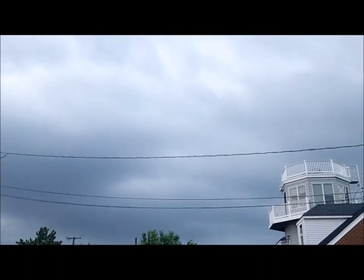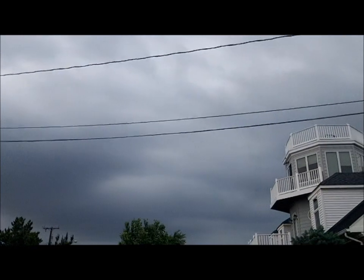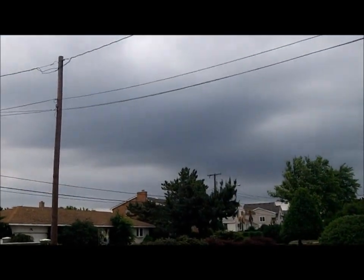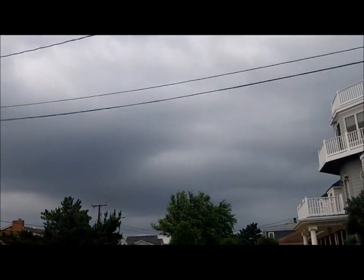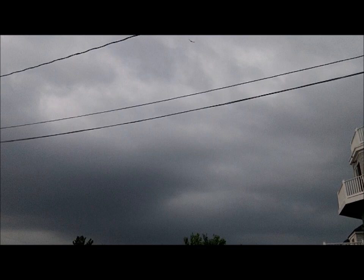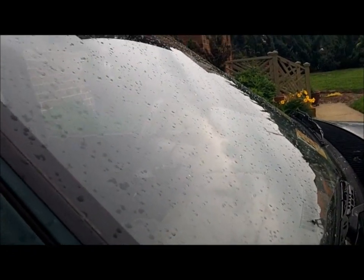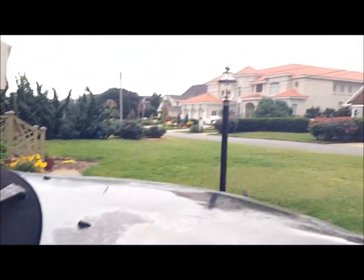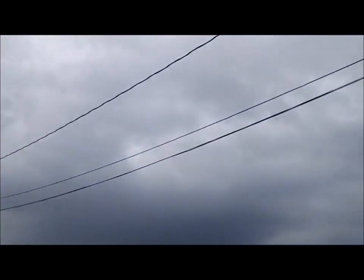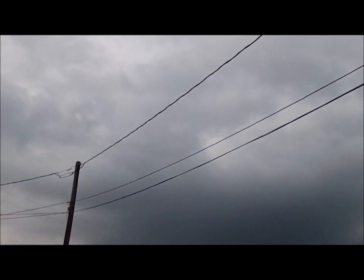Stand by. Can you hear it? There it is. There's another guy there with me. He left before me. He was scared. You can see it's just starting to rain a little bit. I hope it lets up. I'm going back. He's waiting it out in his truck.